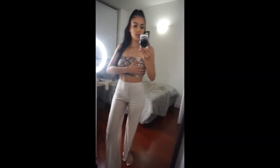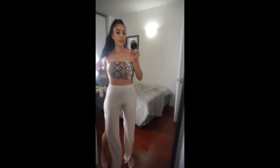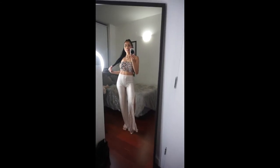Also the bandeau top fits perfectly as well. And I wore these with like black strappy heels, as you can see in the picture. And yeah, this is a look.